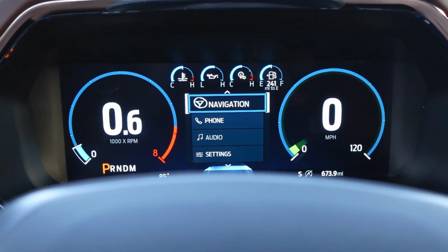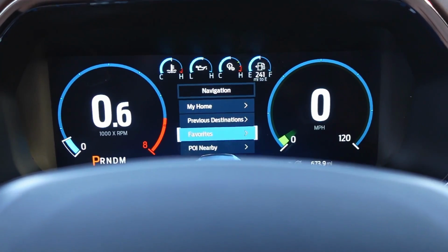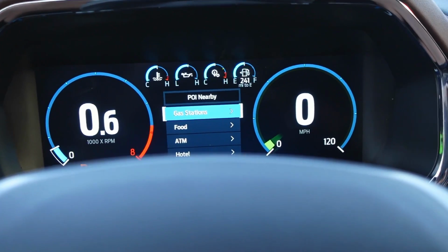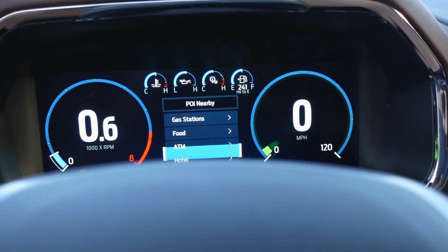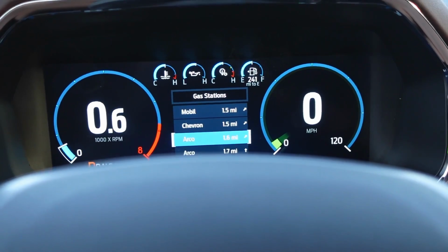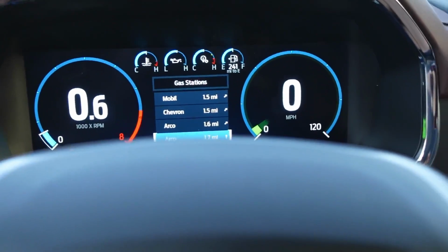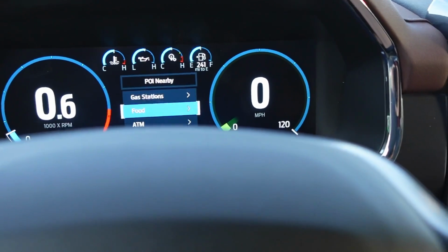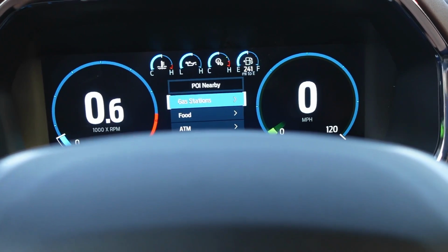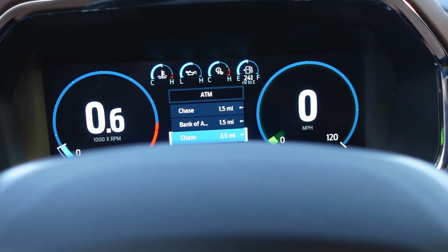In the navigation, if you click navigation, you can actually go my home, previous destination, you can add favorites, but my favorite thing about this is you have POI, points of interest, you have gas stations, food, ATMs, hotel, and you can actually click one of these and it'll show you the closest ones nearby. You not even having to mess with any of this, it's able to show you everything you need right here, which is super cool. Food, it's gonna be the same thing, 7-Eleven, Rosie's, Thai Food, Dutch Bros, ATM, Chase, Bank of America. As you can see, we are by all of these things.